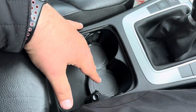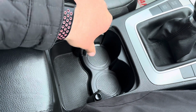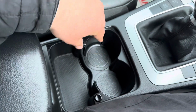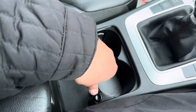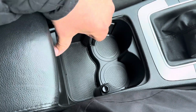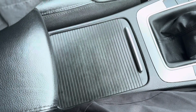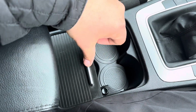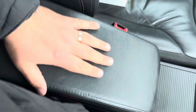Right, moving a little bit lower, you've got a couple of cup holders here. So these do rotate to keep your cups a little bit better, and then you can close them up just like that. And you've got another storage here, and this also has a little tray door slash thing that you can cover it all up. Over here, you've got a big old armrest.